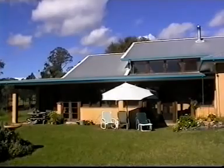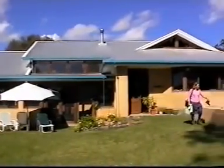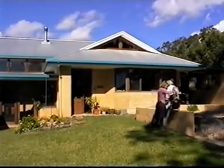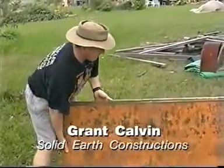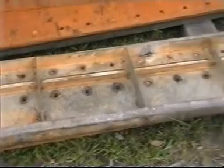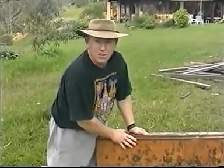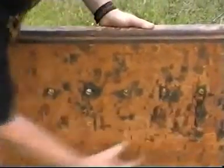Grant Calvin of Solid Earth Constructions has been making rammed earth homes since 1995, a technique he developed from Western Australia. Well, this is a piece of our formwork here. As you can see, it's a timber face. It's got a steel back on it. And the ramming process is very, very strong. There's a lot of hydraulic forces in there. It tends to bend these things if we haven't got enough bolts through it. As you can see on the formwork, there's a bolt every 100 millimetres.